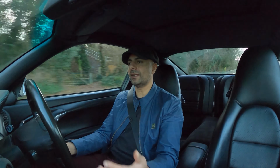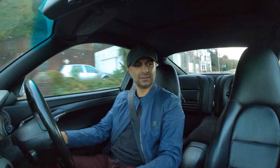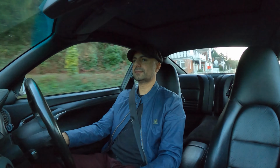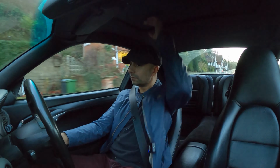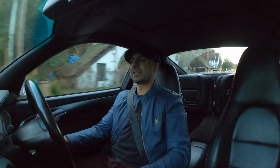My problem is that I want instant gratification. I want something that I can jump in and drive. It hasn't happened this time. Not like it did with this 996. Also, I feel a bit weird. I feel like when it went for an MOT, someone's adjusted the height of the seats and I can't adjust it back. I feel like I'm sat really tall. I don't think I am, but I feel really tall.